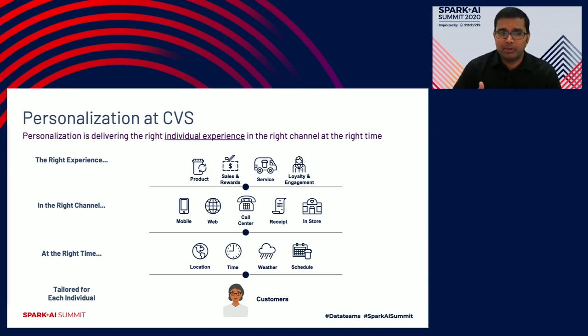If a patient is up for a prescription renewal, that could be the right timing to send an offer to the customer, rather than when the customer has already filled a 3-month prescription and there is no reason for the customer to make that trip. So this is one example of the significance of the right timing. And then the tailored message to the customer is also one important goal, because a customer's preferred language could be different from the one we are interacting in.